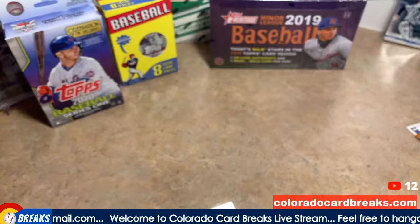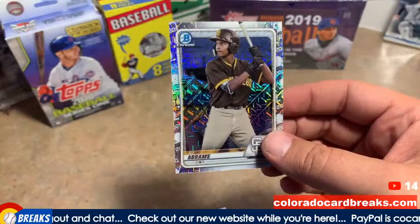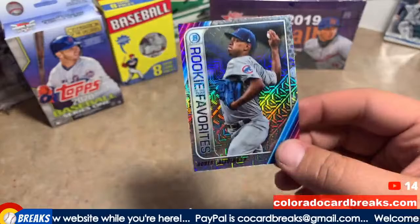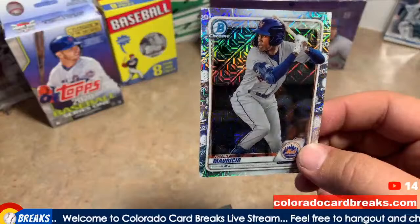Ryan sold. There's no Ryan. CJ Abrams. Oh, CJ Abrams, $2. Edward Olivares, Rookie of the Year favorites, for $2. We got Ronnie Mauricio. Mojo for $2.